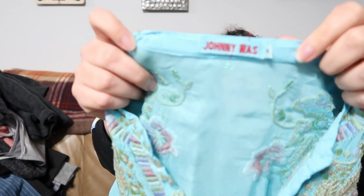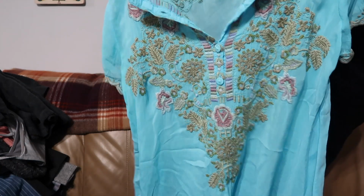This is Johnny Was, size small. You guys will be seeing this when I do my November recap, but I just sold a Johnny Was silk blouse. It was a 2X though, and it was flawed. It had a couple holes in it. I sold it for $140. I'm not expecting that for this. The bigger sizes do better because I think they're harder to come by. Like with anything else, you know, great brands and bigger sizes, they're not as common.